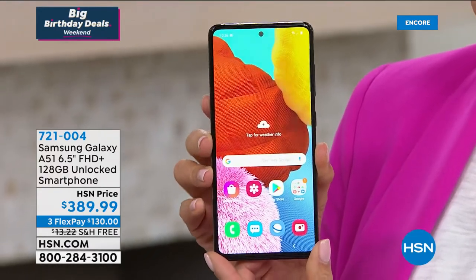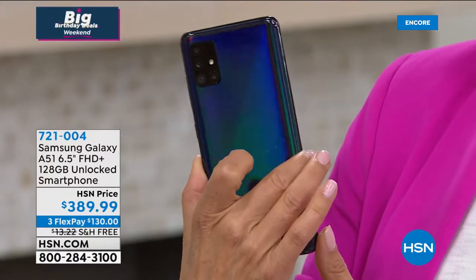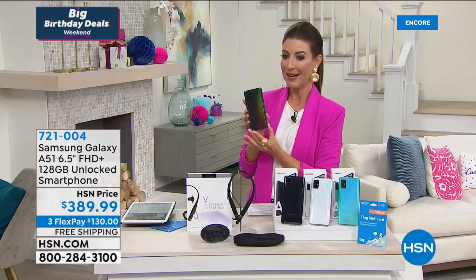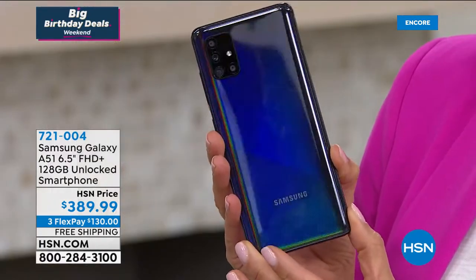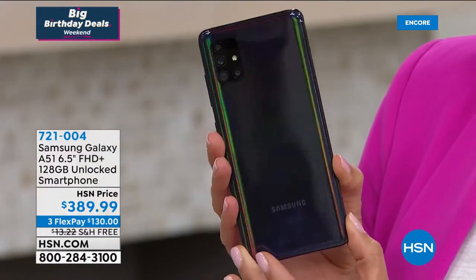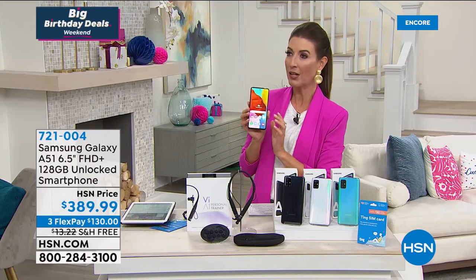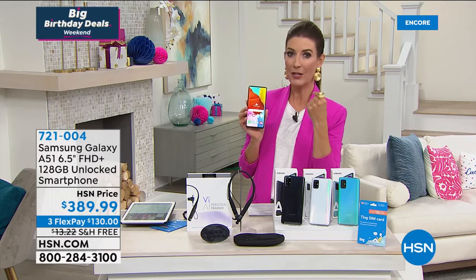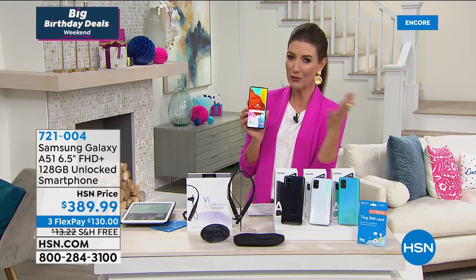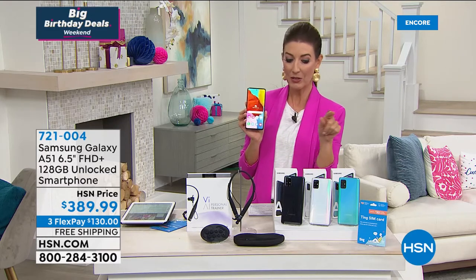And there's a reason why the A51 is one of our most top searched phones on HSN. I'm going to show you the colors one more time. This is the black, by the way. I'm actually getting a better shot now of the black, which also has that really cool sort of iridescent finish to it. Again, you're going to find that this camera, if you do a lot of selfies, if you do a lot of phone videos or Skyping or Facebook Lives or chatting or whatever you're doing, if you want the best cameras your money can buy, it's in the Samsung phone.